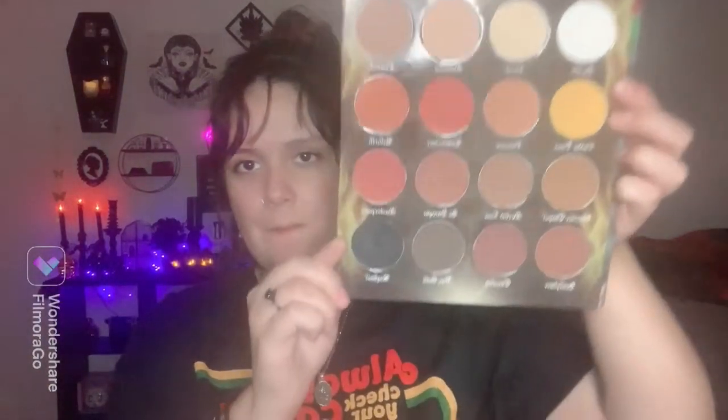But anyways, when you open this palette, it has a mirror, and it has a frame around it, so she's the portrait on the cover. And when you open it, you're now the portrait. And I love that she did that. I love that that was her concept. I mean, look at these shades, y'all.